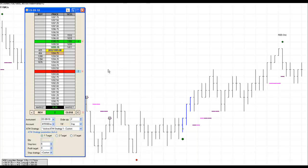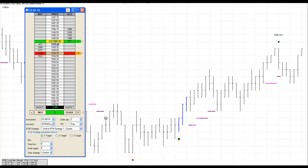I'm going to mute the microphone for just a moment, and we'll let this trade cook. Oh, wait, it's already cooking. Here we go. Let's see if, all right, there's 95.75 price. You've noticed NinjaTrader already took my stop loss up to entry. So if it turns back around, I'll stop out even.